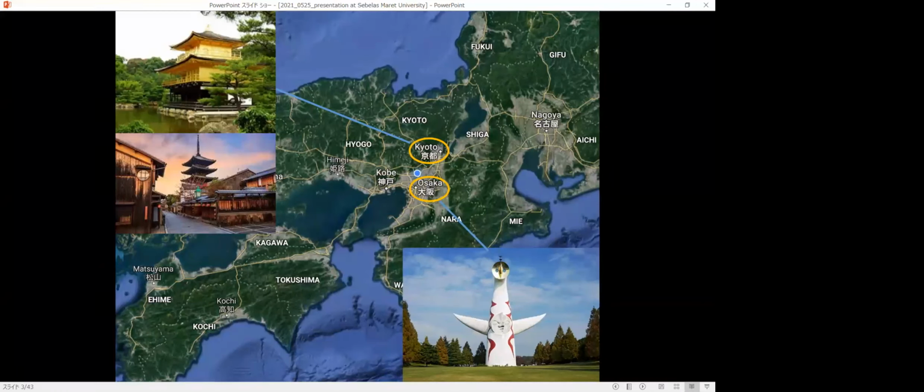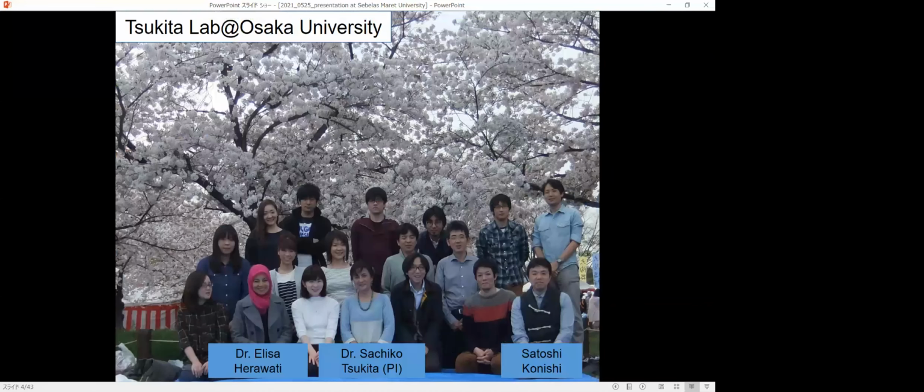After getting PhD, I started to belong to Tsukita Labo in Osaka University as a postdoc researcher, and also belonged to the Department of Respiratory Medicine in Kyoto University as a respiratory physician. When I worked for Tsukita Labo, I met Elisa-san and learned a lot while working with her.